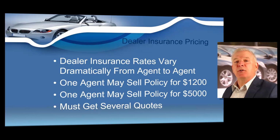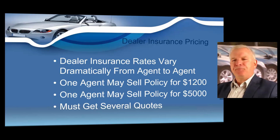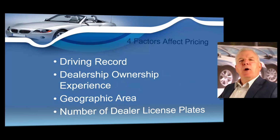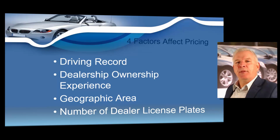Even if your favorite insurance agent can sell you a dealer policy, you might be able to find a cheaper policy by doing internet research online, which I'll show you how to do here in just a moment. But you'll need to be aware there are normally 4 factors that will determine the price of your dealer's insurance. The first factor is your driving record. If you have a great driving record, you will always pay cheaper rates than someone that has several marks on their driver's license.